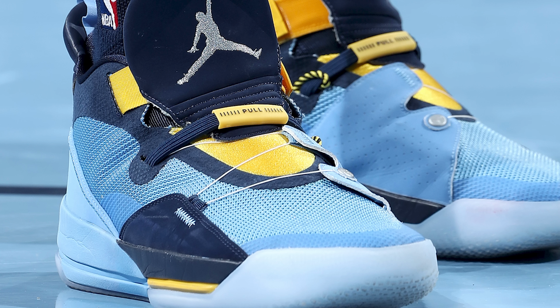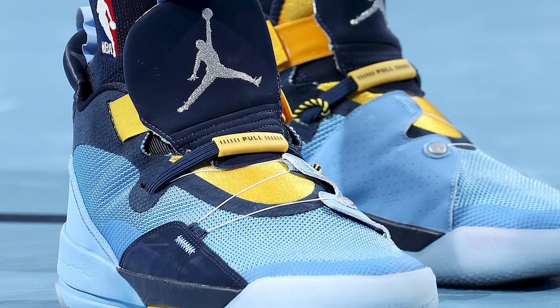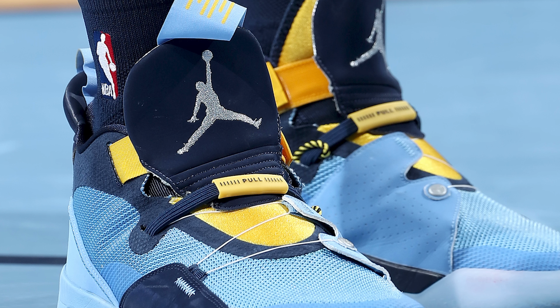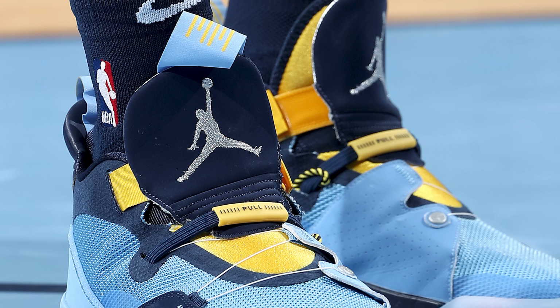You got the perfect shades of blue all over the upper, and those bright yellow accents complement those shades of blue extremely well. This is just one of those sneakers that proves you don't need a ton of crazy colors to make a fire sneaker. Stick with the team colors, put them in the right place, and boom, you got some heat.